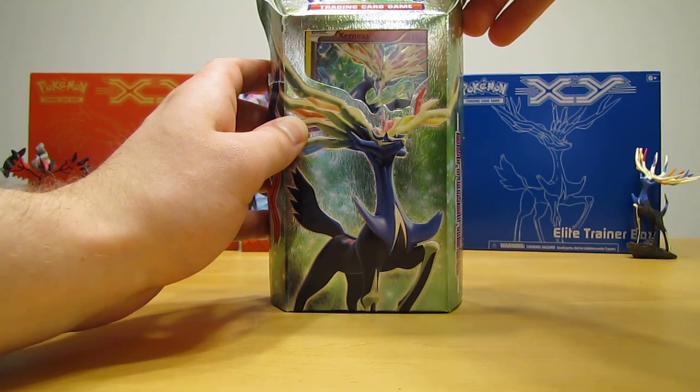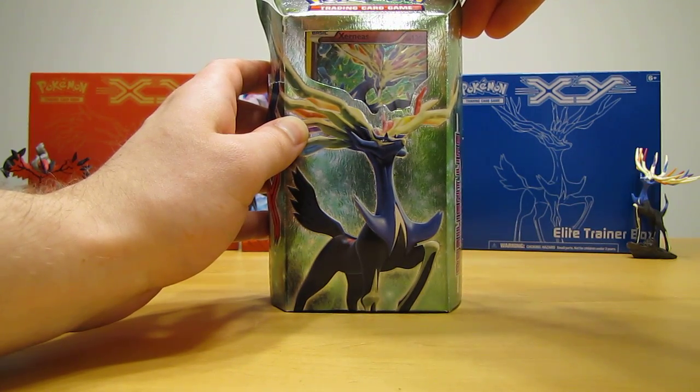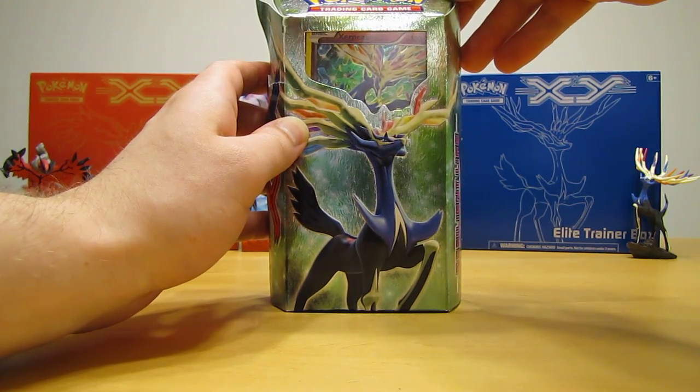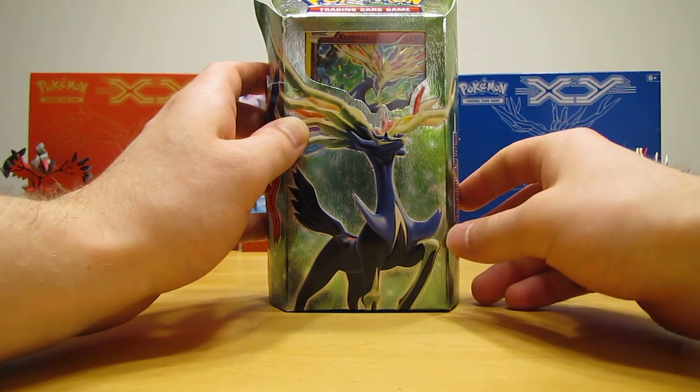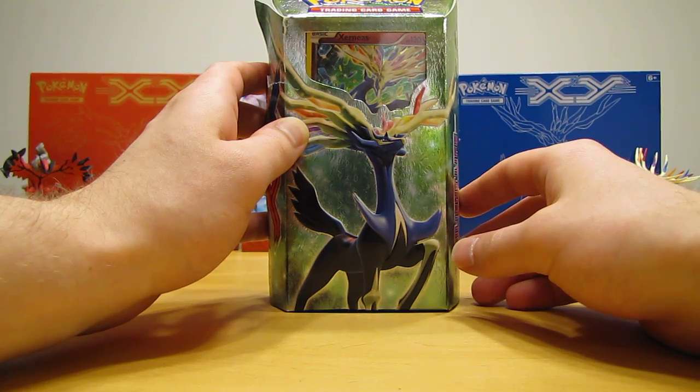And there is one other X and Y theme deck that was released with the set, and it is called Destruction Rush, and it is a Fighting and Darkness type deck. I'll be giving that deck away next month.